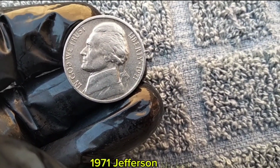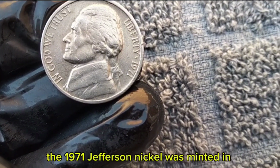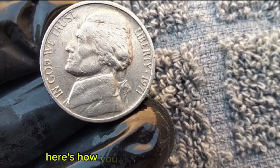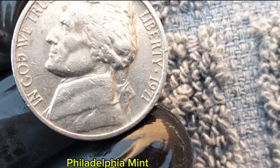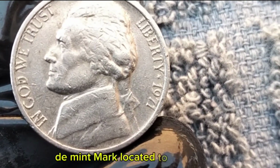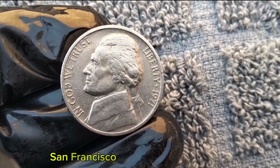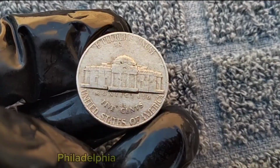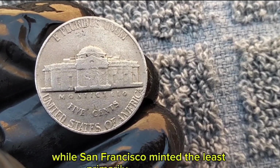1971 Jefferson nickel. The 1971 Jefferson nickel was minted in 3 locations: Philadelphia, Denver, and San Francisco. Here's how you can identify where your nickel was minted. Philadelphia Mint, no mint mark. Denver Mint, D mint mark, located to the right of Monticello on the reverse side. San Francisco Mint, S mint mark in the same location. Philadelphia produced the highest number, while San Francisco minted the least, primarily for proof sets.